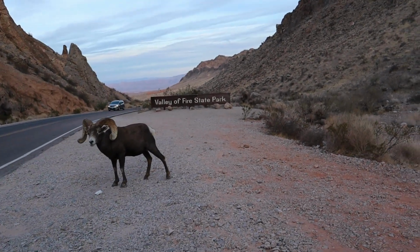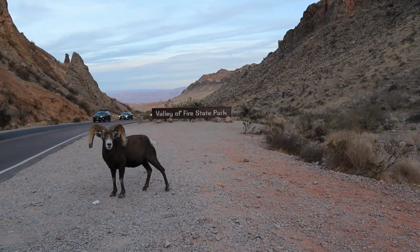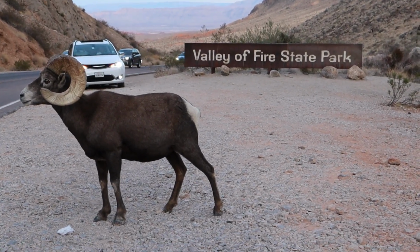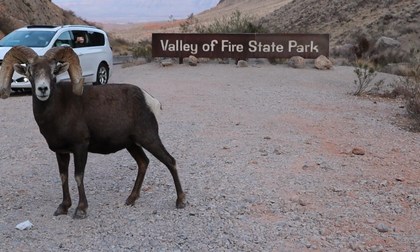He's got looking at everybody's trash. Right there. We came across this bighorn sheep as we were about to leave the park. Bighorns are native to North America. This area has a lot of them. They're fun to see, but dangerous to get too close to.